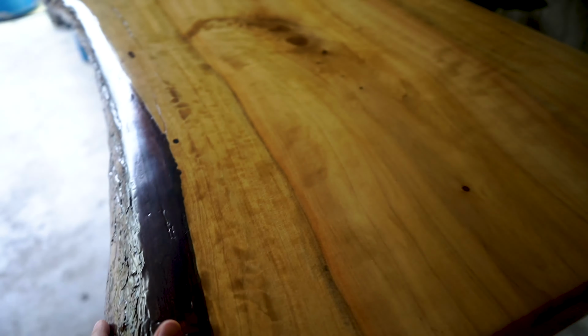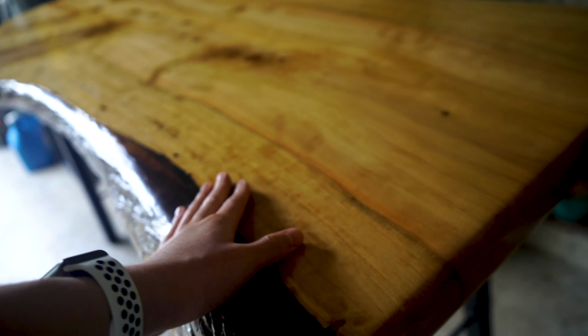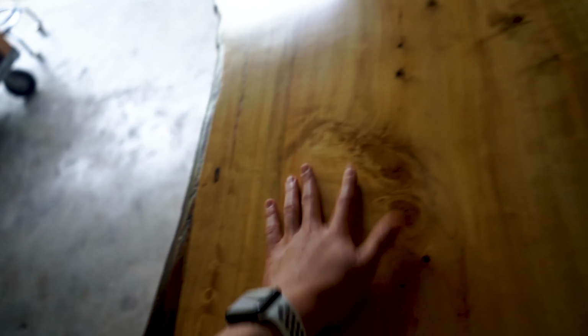I really love how it looks. This is the live edge right here, and I just feel like it turned out really well. You can see right here, that is where we put the clear epoxy. Sorry, it's been a month. I can't remember the names of these things. But it just looks so good. Here, we'll get a shot like this. You can see it is super smooth, and it's all done.